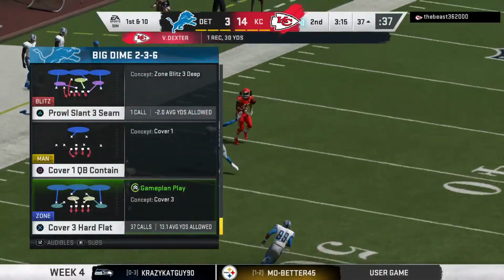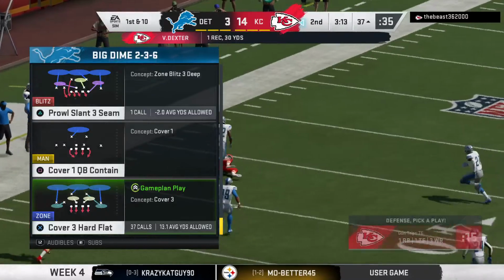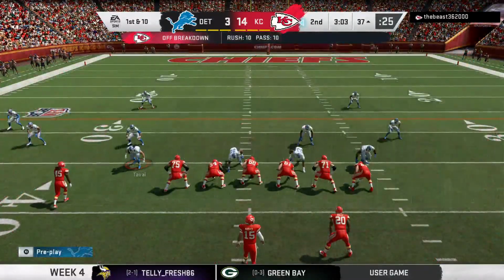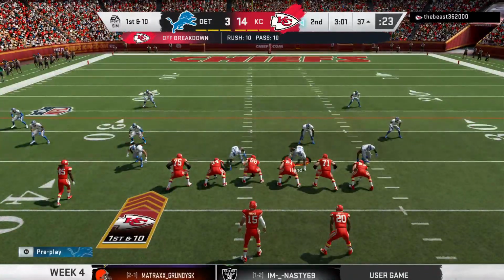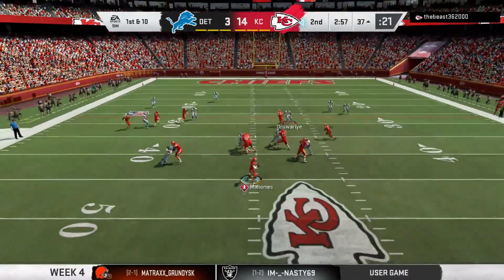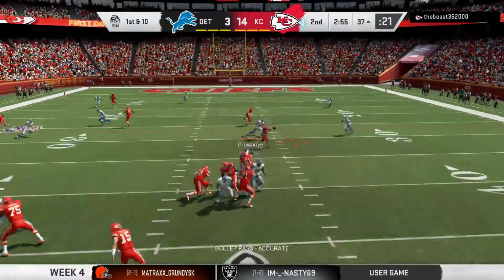A lot of running backs in the passing game, they're just used to check it down to them or maybe dump-off passes. But this guy, they use him to stretch the field, don't they? The stretch right there turned it into a really nice game. So how about that for a chain mover? They're all the way down inside the 40 now for 1st and 10.